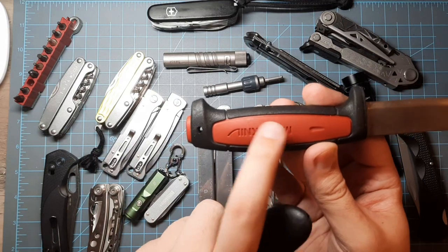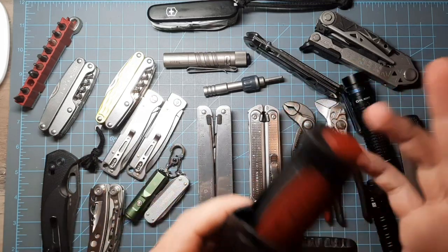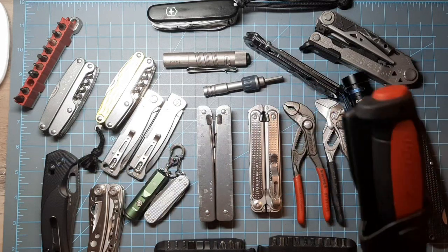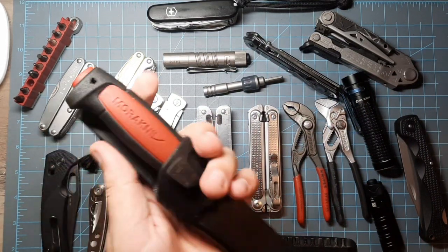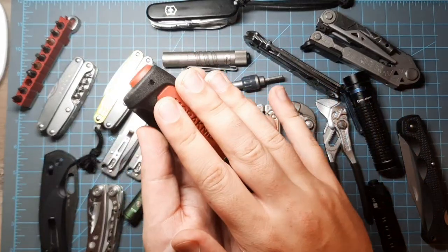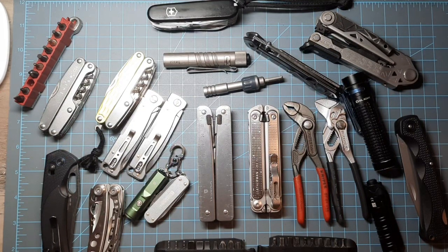The tang is a partial tang, comes down about two-thirds of the way. Strong little knife. These things are cheap, under $20 across the board for many knives. They do have some fancy models creeping up into the $70 range, but the average knife from Morakniv, made in Sweden, is going to be under $20. Great little knife to get if you want to carry a fixed blade. Very, very good models across the board. If you see Morakniv on something, it's going to be good.